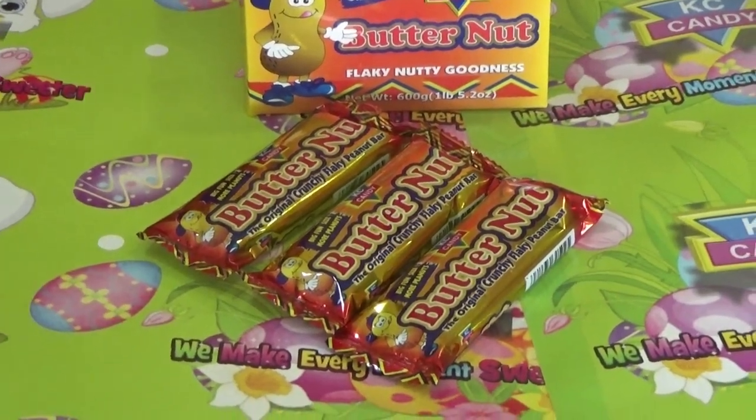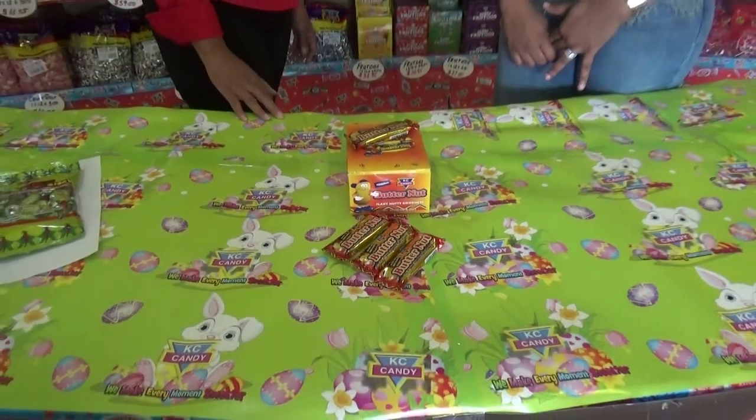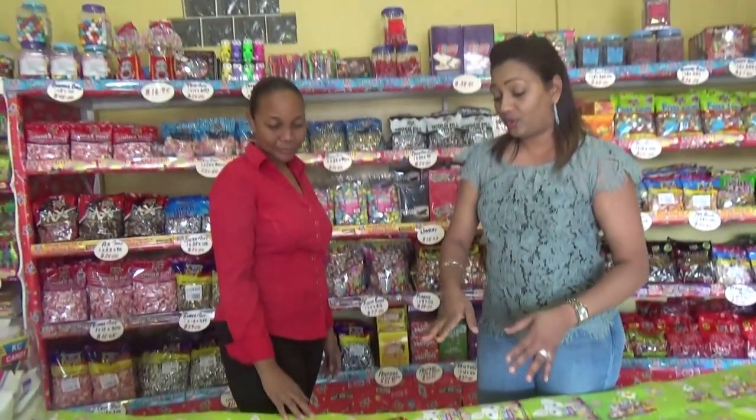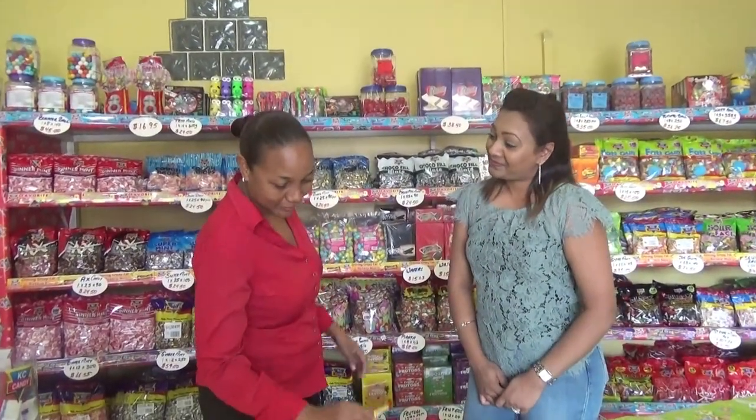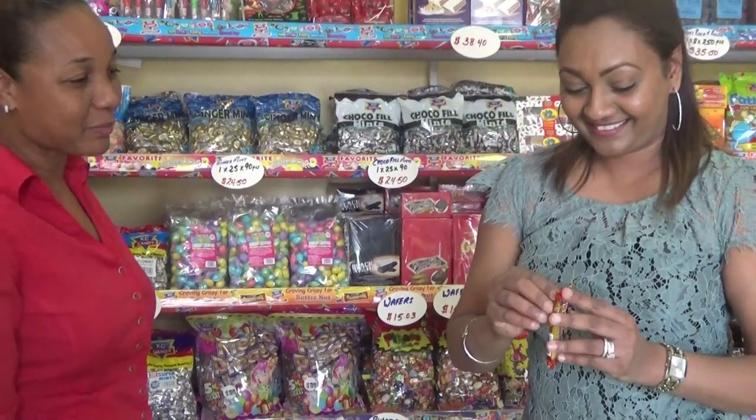So Natasha, when last you had a butternut? Well, I haven't had a butternut in quite some time because where I live, we don't get these. Well, don't worry. I'm sure you are going to enjoy this. I sure will. Taste this. Tell me what you think. Tell me if it's what you remember. I'm sure it will be.